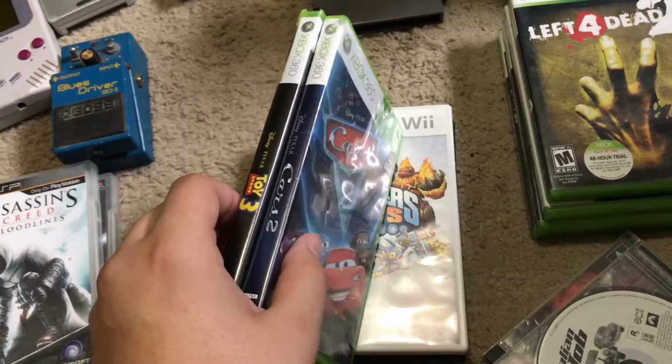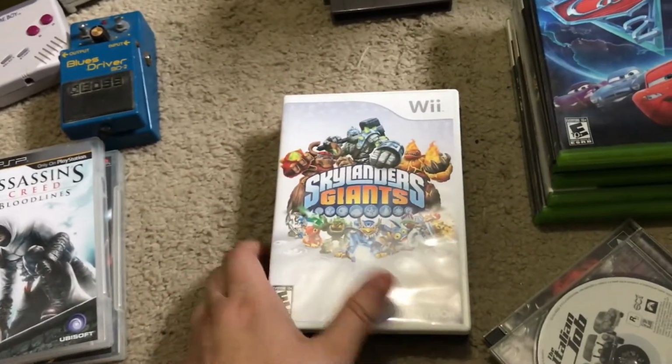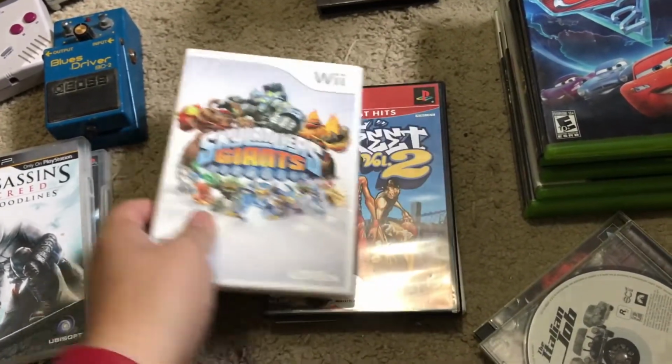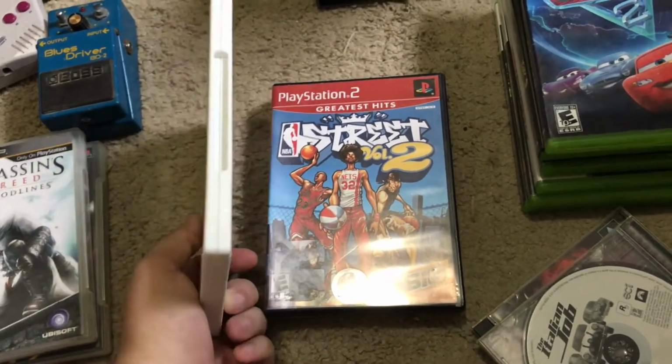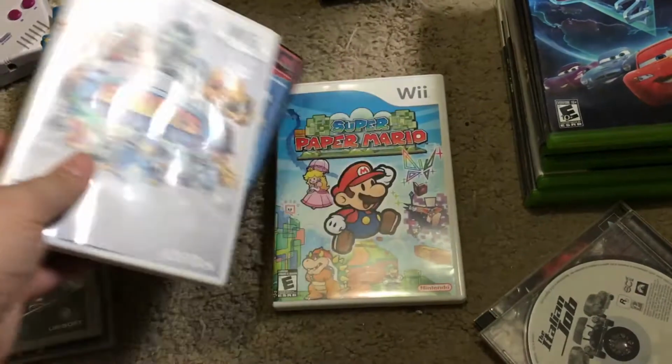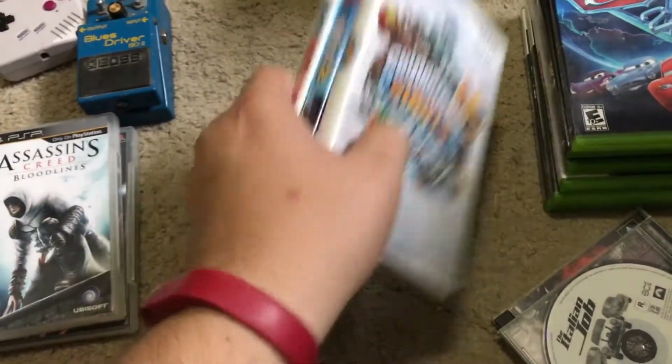Let's go for about $20 each, because they're easy 100% games. Skylanders Giants came with the Wii. I think I paid $2.99 for NBA Street Volume 2 yesterday. It goes for about 10. And $3.99 for Super Paper Mario. It'll go for about 10 as well.